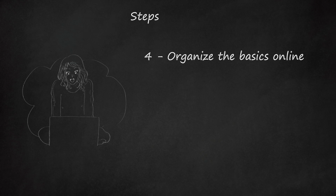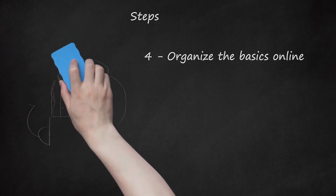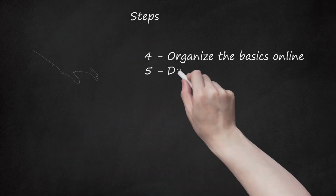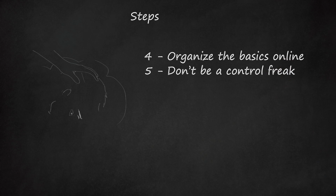Think about setting up a Walmart or Costco run as your first order of business when you get there so you can stock up on the things you need early. 5. Don't be a control freak.